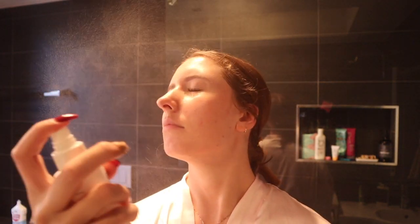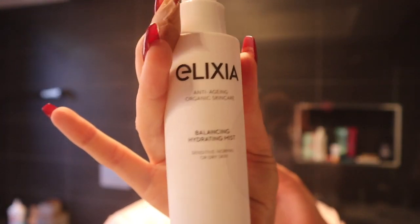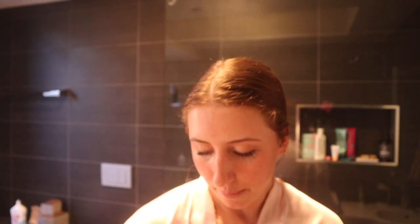I'm just going to spray her first, get a little bit of moisture. And then I'm doing this balancing hydrating mist. You'll notice that I really don't do much with my makeup. I'm very minimal and basic and easy with it. I also like to stick with more organic products, toxin-free beauty products and natural where I can. So I will tell you what I'm using throughout this video.